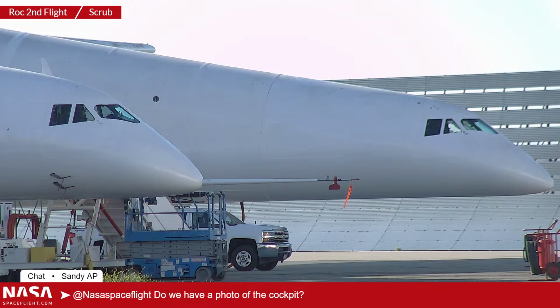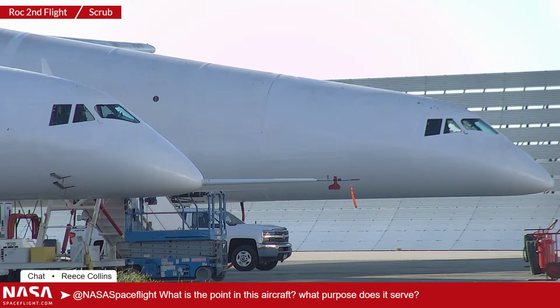What is the point of this aircraft? What purpose does it serve? It is going to launch a hypersonic test vehicle, at least one at first. They're working on one. They have a whole family of them that they're building. And yeah, that's the current purpose.